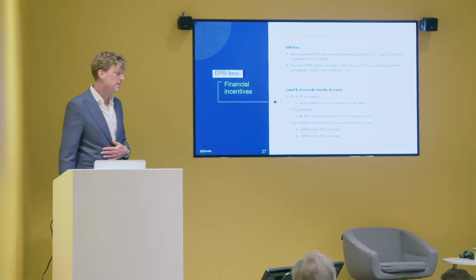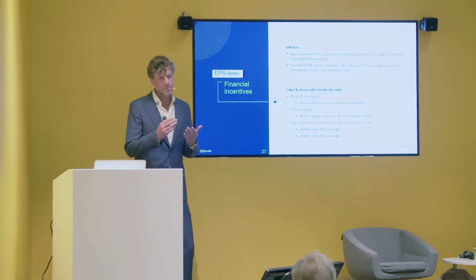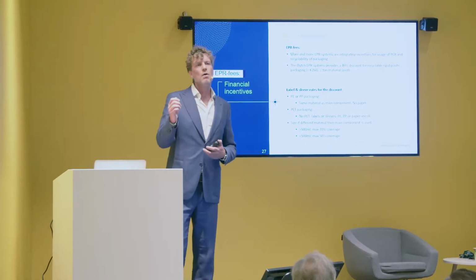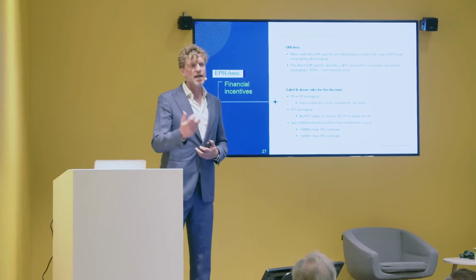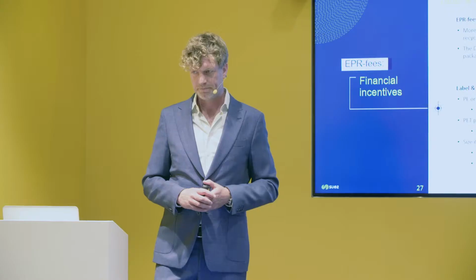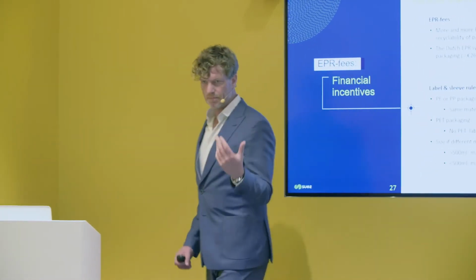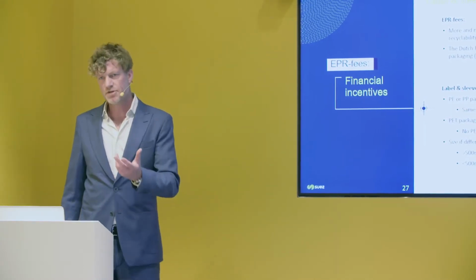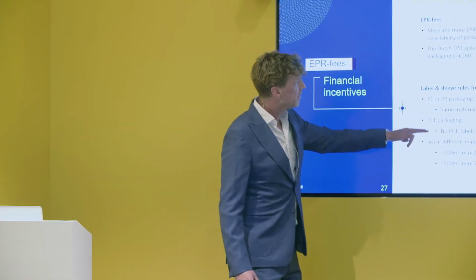What we've seen in the last year is that some EPR systems, so extended producer responsibility systems, are now integrating some eco fees, some incentive to create recyclable packaging. And when you look at the Netherlands, the Dutch EPR system provides a 40% discount on plastic bottles which are actually considered recyclable. And they've set up some rules in there also for the labels and sleeves.